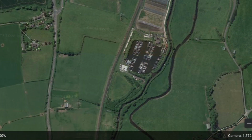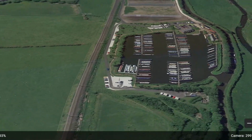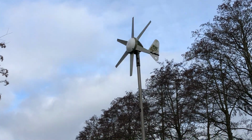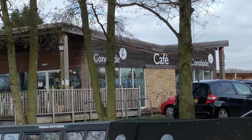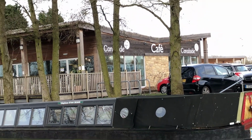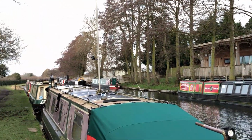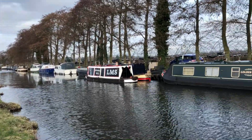So one of the more recent modern additions to the Great Haywood Junction area is this 200 berth marina. I recall coming to see a couple of boats here when we were looking for our first boat. It certainly has everything that you would expect from a modern day marina. It also has on site, and I'm not sure whether this is part of the marina, but I've got a feeling it's the same people that look after it, this fantastic coffee shop, cafe, and a great farm shop as well. It's very popular. A lot of people come here to get their goods and services.